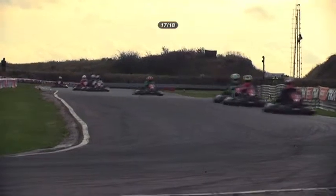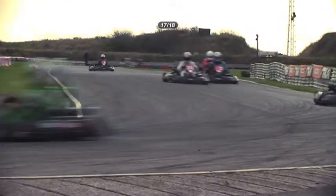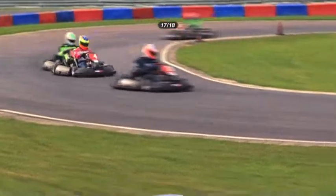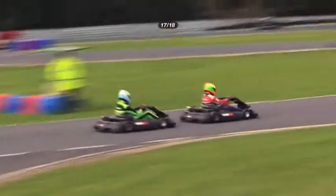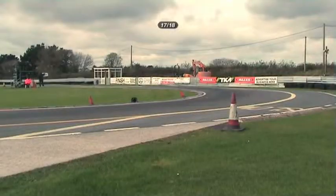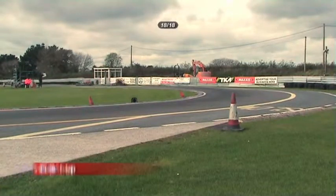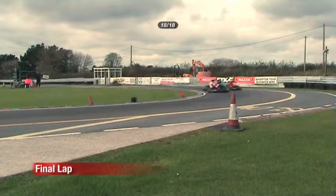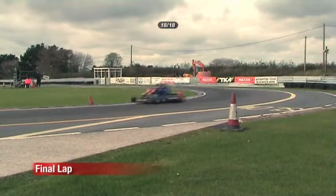Ingram has now caught Andy Cowell. That's the battle for 5th with Jonathan Lissider. Cowell goes defensive into the hairpin. Dan Butler still has a cart length on Jamie Jenkins. We're moving on to the final lap now. And Ingram has passed Andy Cowell, and Lissider's trying to find a way past Andy as well.